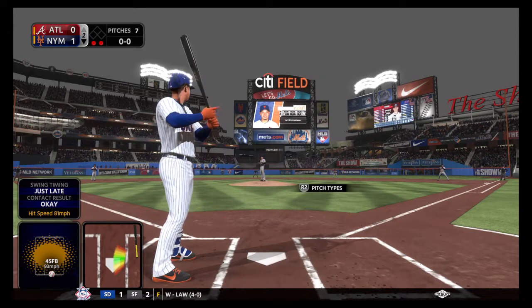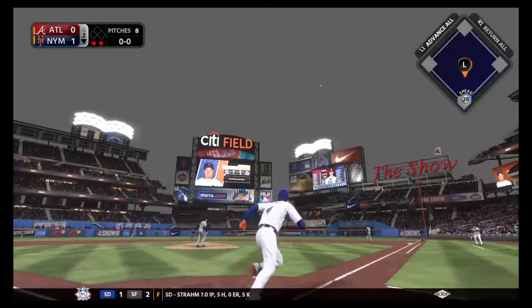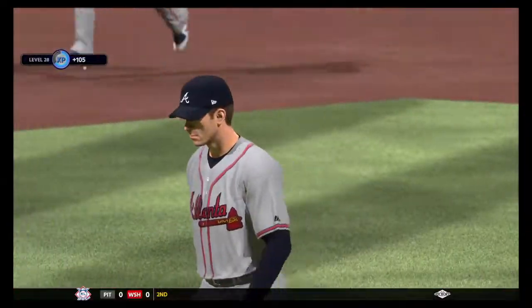Standing in, Wilmer Flores. And he comes in as a player to watch out for, hitting well over 300 on the season. Hit the other way out toward right field. Markakis has a read on it. Makes the catch, and that'll retire the side.